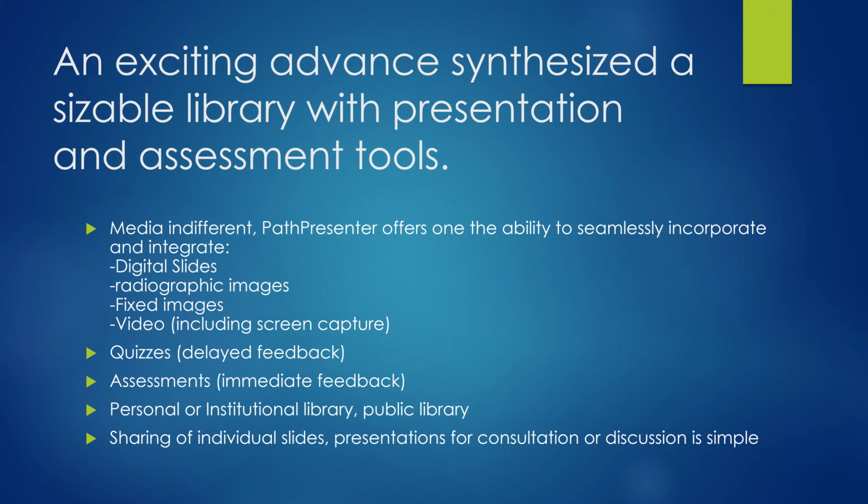Well, bring that up to 2020, and there is a new tool on the block, if you will, that has been made available again through the Digital Pathology Association, the Digital Anatomic Pathology Academy, which is a branch of Path Presenter. This is a great tool that is really media indifferent, allows digital slides, radiographs, images, video, et cetera, to be included in the presentation or in the materials that are there. It also has assessment and feedback tools and can be either personalized or institutionalized, as well as offering a public library of pathologist-curated slides. These are tools that allow individual sharing and allow presentation and even allow video recording.